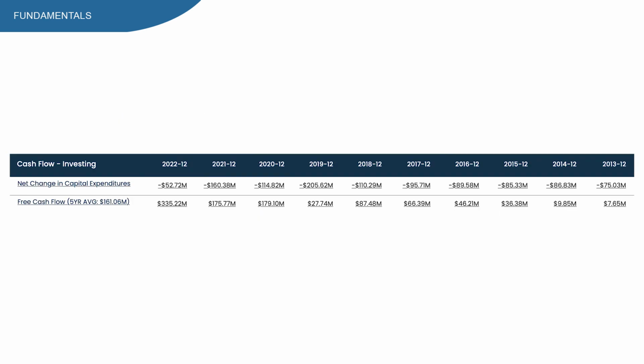So it's very important that free cash flow is growing, since this is used to pay down debt of course, but also to buy back shares, pay dividends, and all other things of course. And here we see that free cash flow is going up in the long run, which is a great thing.